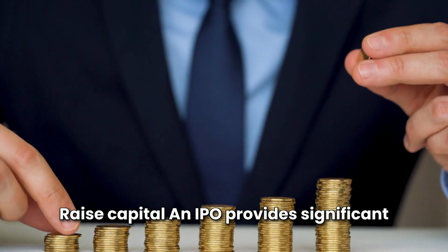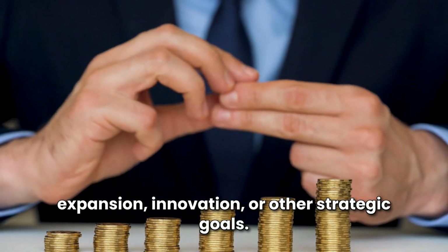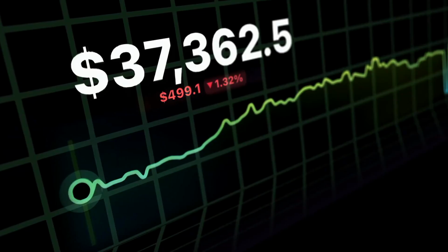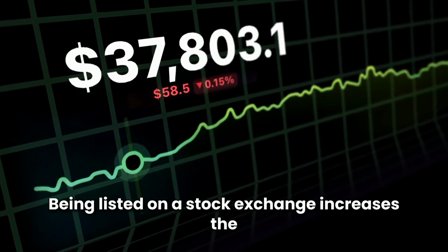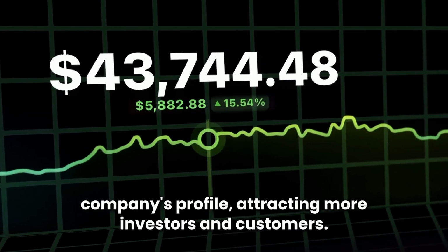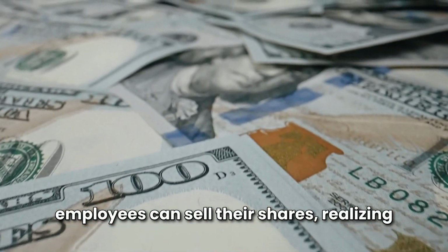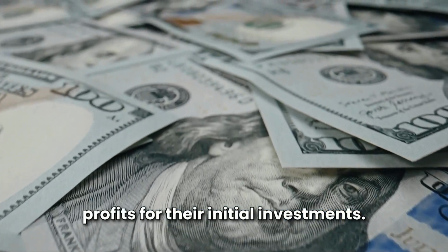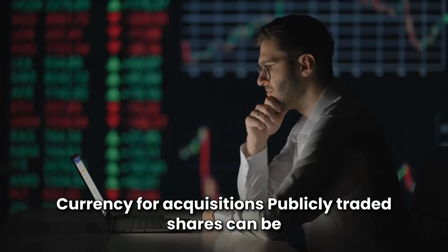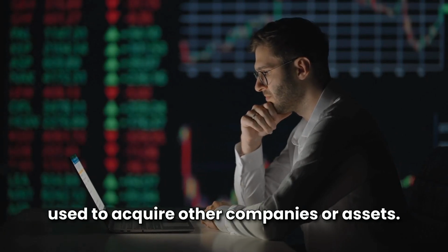Raise capital. An IPO provides significant funds that can be used for expansion, innovation, or other strategic goals. Increase visibility. Being listed on a stock exchange increases the company's profile, attracting more investors and customers. Liquidity for investors. Early investors and employees can sell their shares, realizing profits for their initial investments. Currency for acquisitions. Publicly traded shares can be used to acquire other companies or assets.